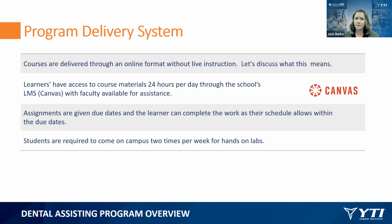Students are required to come to campus 2 times a week for hands-on labs. These directly correlate with what we're learning online. Whatever concept you're learning that week online, you'll come into lab, we'll practice that concept or that procedure, we'll learn a little bit more about it, and we'll actually do that procedure.